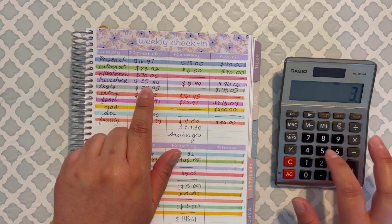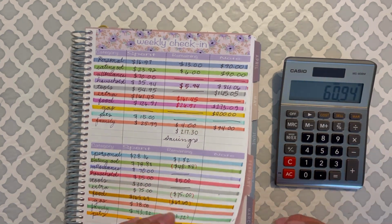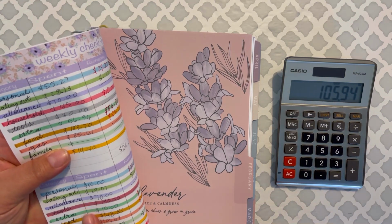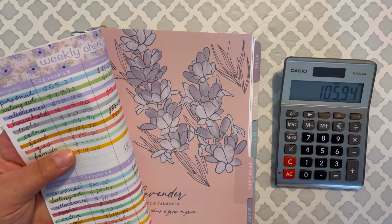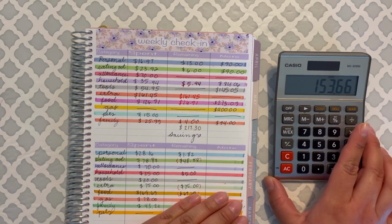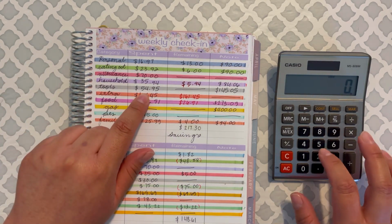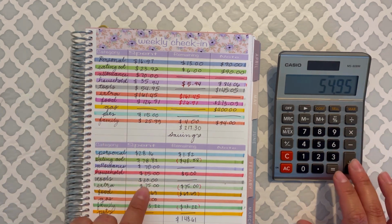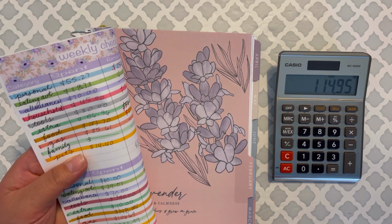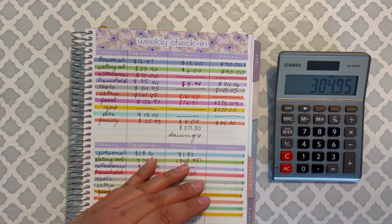Then I'm gonna do household with $35.94 plus $25 plus $45 plus $47.72. That gives me a total of $153.66. Next, I have tools, and that's $54.95, $30, and $190. That gives me a total of $304.95.